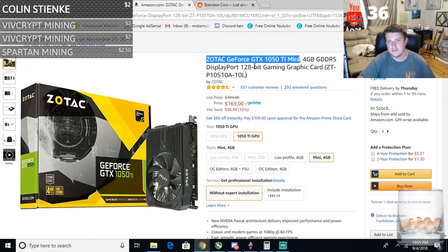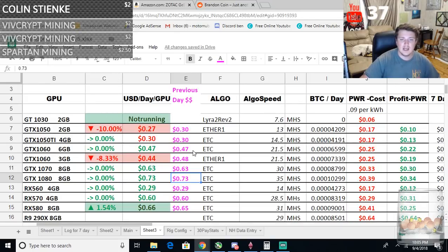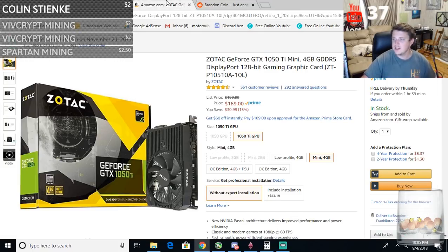On Amazon, they have the Zotac 1050 Ti Minis. These are $169 right now. Regular price was $199. These are a pretty solid buy, especially if you're just getting into mining. They'll do right out of the box like 13 to 14 mega hash on Ethereum, which on a 1050 Ti is like 30 cents a day. You're not going to get rich by any means. There's no Lambos inbound for a 30 cents a day card.